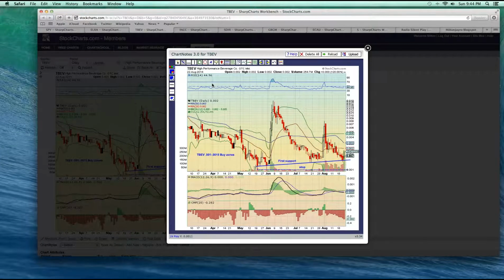I put this support line. This is my first line of support right here. That's the 14 level, and then you would have this 10 even number. I would use my stop close here: close below 10 on 2 consecutive closes. Last big move from this range was up to about 0.008. So keep the TBEV on watch.